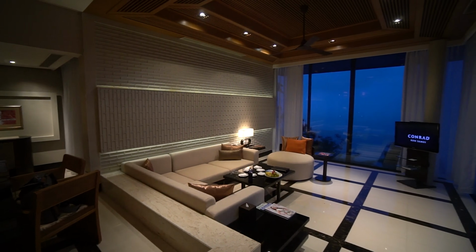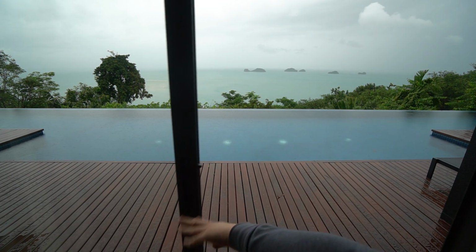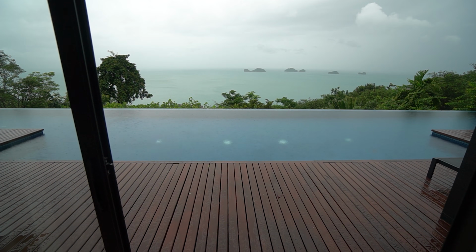Good morning, everyone. This is day 2 at Koh Samui Conrad, and it is raining. If you take a look outside, it's been raining all night, which is kind of a bummer just because we're unable to get the sunset shot. There wasn't really a sunset because all the clouds covered it. It's a bit gloomy today, but there is a 50% chance that it'll stop raining in the afternoon. So fingers crossed for that.